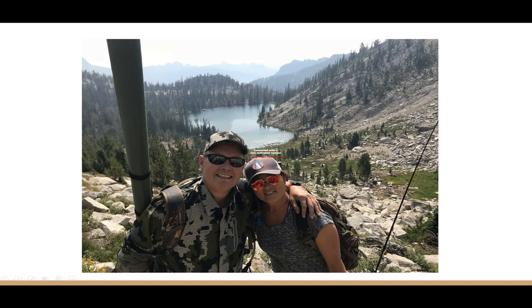This is my trip from this past summer. Does anyone know where that is? Can you tell? No? The lake would be your clue. It's a heart-shaped lake. I'd never been to the Bighorn Crags before. That's where I went. So that's Heart Lake, and it was a fantastic trip. So anyway, we can move on.